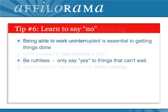Tip number 6. Learn to say no. Being able to stay on task for an extended period is vital for getting a good result, but that can't be done if you're constantly getting interrupted throughout the day. The solution is to get ruthless. Only say yes to tasks that just can't wait, or that can be easily completed along with your other goals for the day.